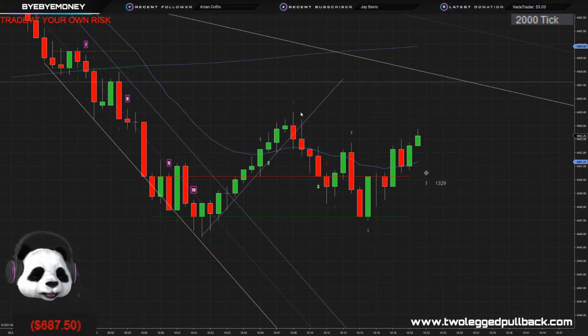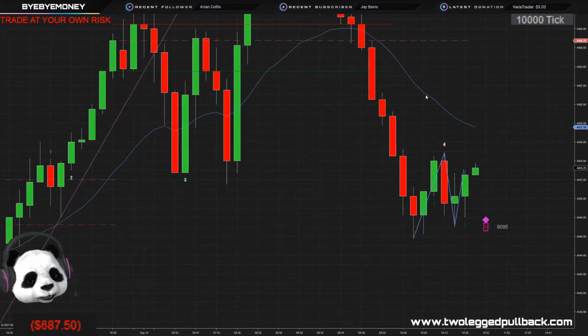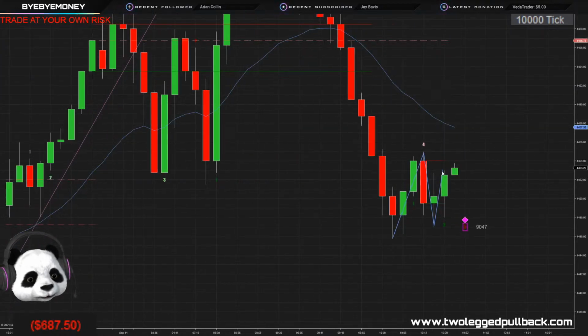Making that new high now. So if you wanted to go short, you want to do it after it makes a new high here, which matches nicely with the 10K chart two-legged pullback.